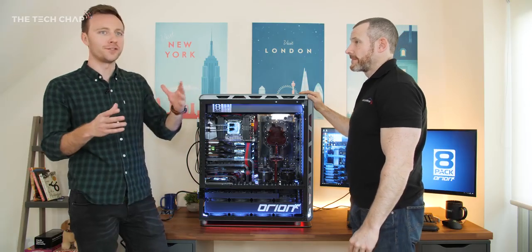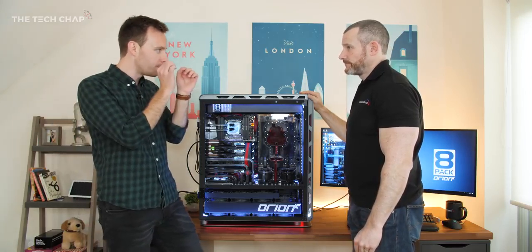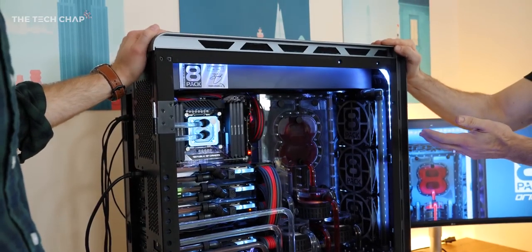So it's not just a case of going on PC Part Picker or Overclockers UK and saying I'll have a graphics card and a processor. You're custom picking these very specific components which you know, or at least test, and therefore can get the best performance from. Absolutely that, yeah.